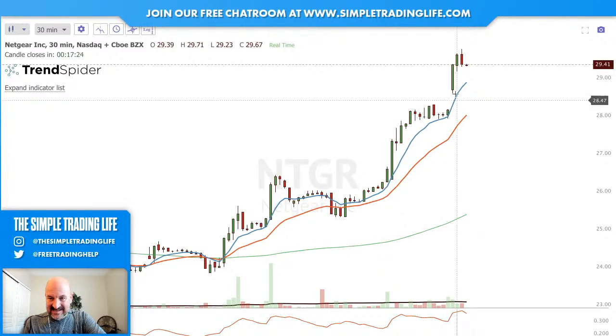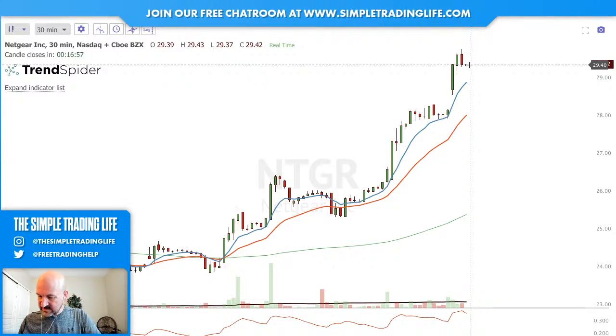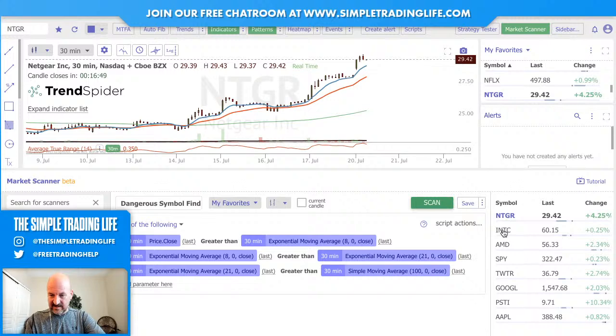Okay, then the next day, this is the day we're on now, as long as opening price is above and goes green, so opening you would have entered at 28.75, and currently you're at 29.42. Okay, so here's the scalp day trade version of the simple trend trading strategy. You just follow the rules. And this is how easy it is to find them, right? You just do a scan.